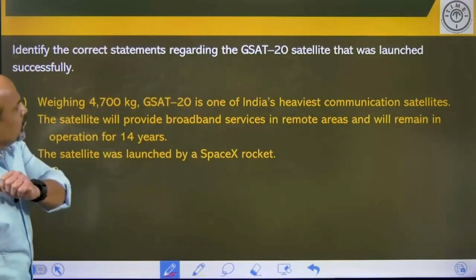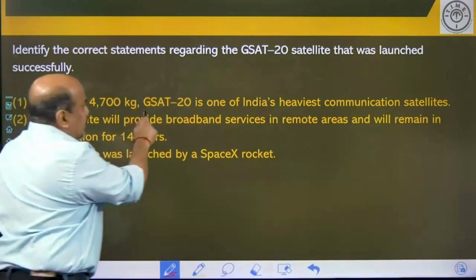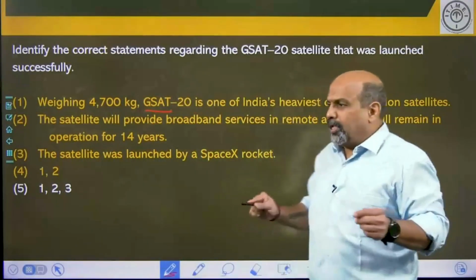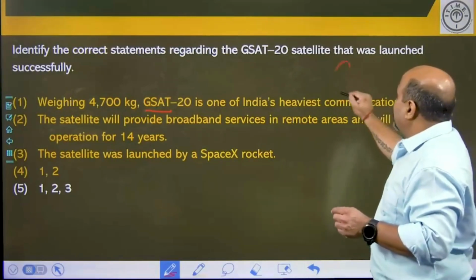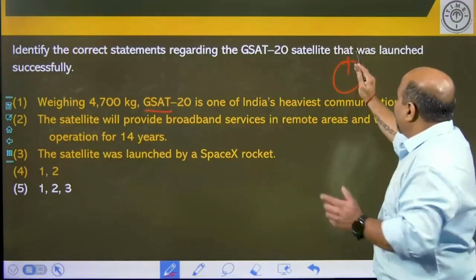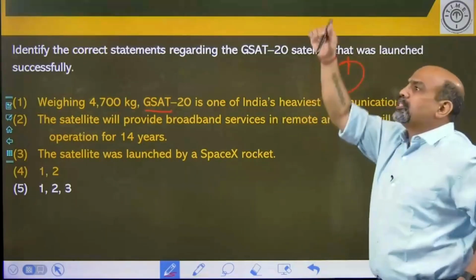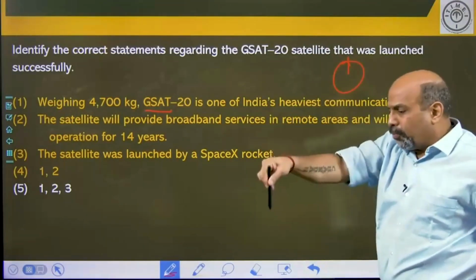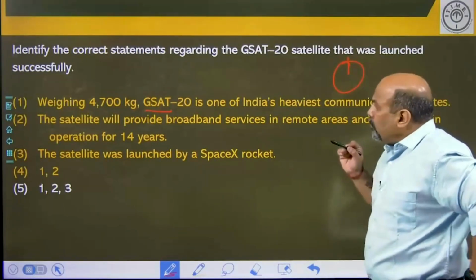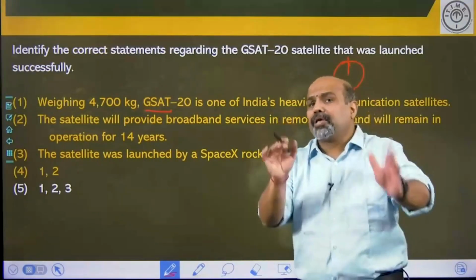Identify the correct statements regarding the GSAT-20 satellite that was launched successfully. GSAT stands for geosynchronous. Geosynchronous satellites basically, if there is an Earth, and the satellite is here, it's always wired to this. So the way the Earth revolves, the satellite also goes with that. So it's in sync with the point on Earth. That's why it's called geosynchronous. Geo means Earth. Now, this is a communication satellite. This is an indigenous, India-made, homemade communication satellite.